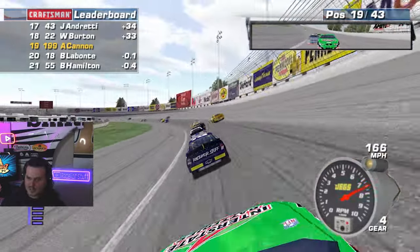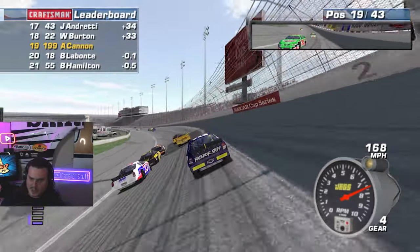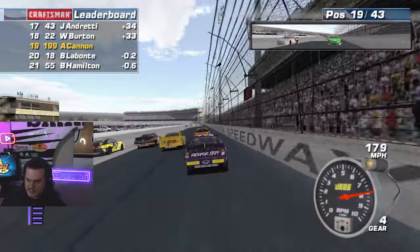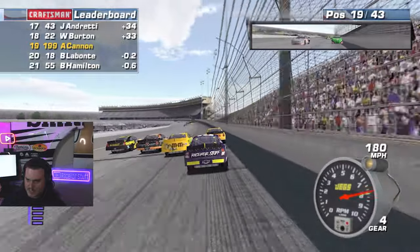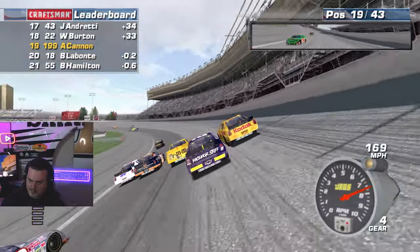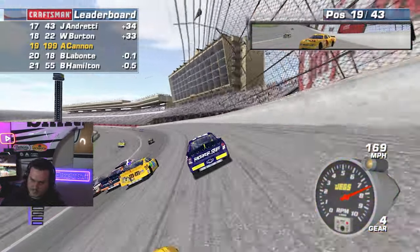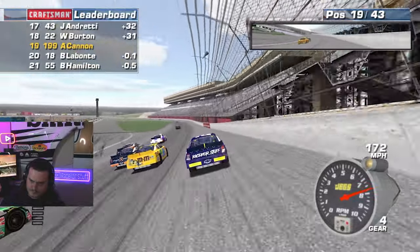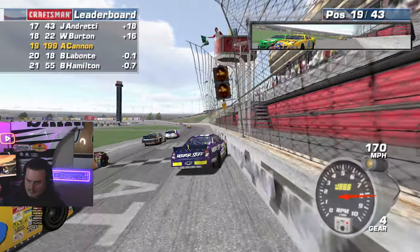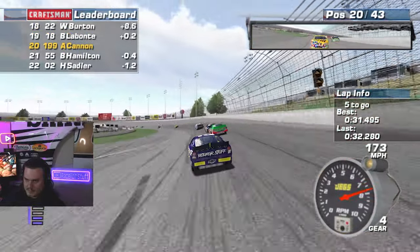5 laps to go. Yeah, a lot of these guys pit, I believe, with like 15 to go was the last time they had pit. Why are we 4 wide? I don't like it. I don't like it one bit. Clear high. Still there. Oh, come on. We're fine.